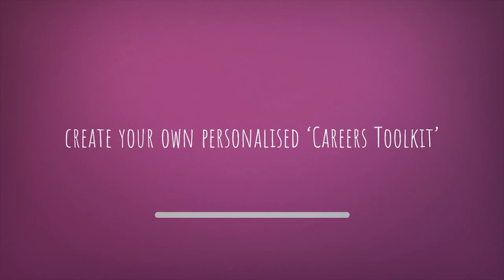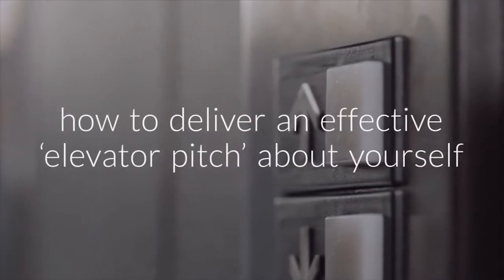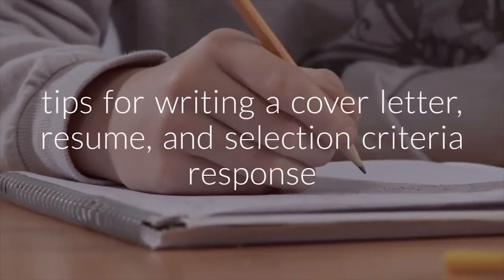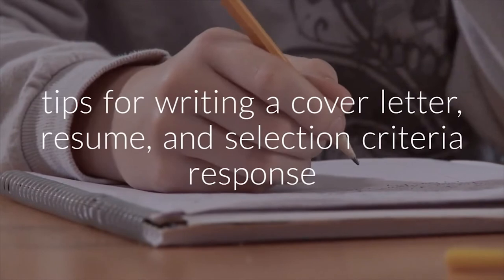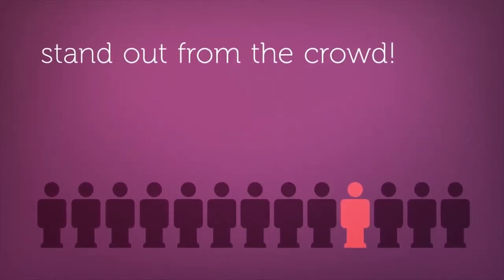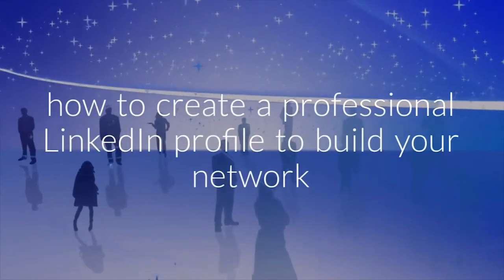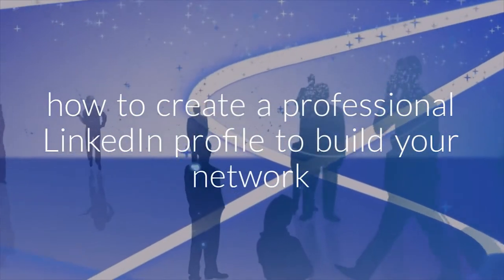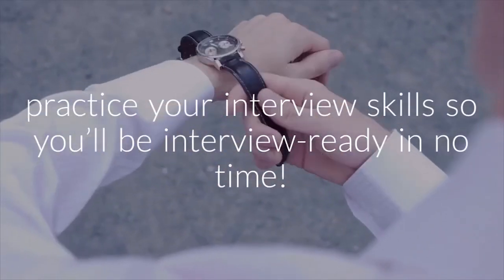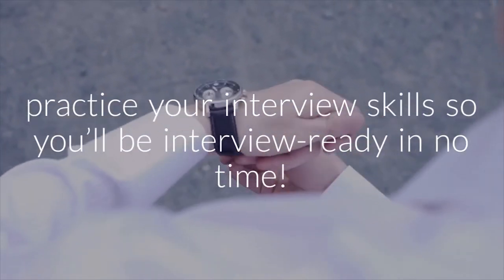Through the following activities, you're going to learn how to deliver an effective elevator pitch, the best tips for writing a cover letter, resume, and selection criteria that will make you stand out from the crowd, how to create a professional LinkedIn profile to build your network, and we'll even give you some hints to practice your interview skills so you'll be interview ready in no time.